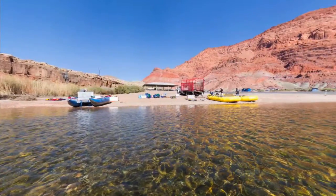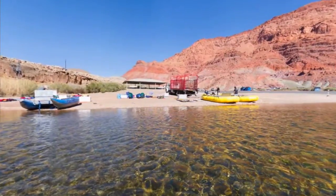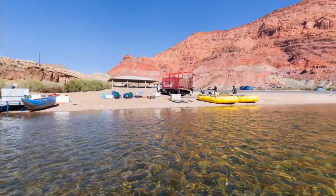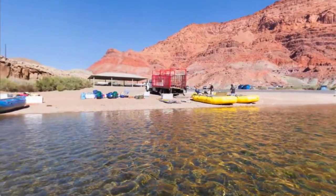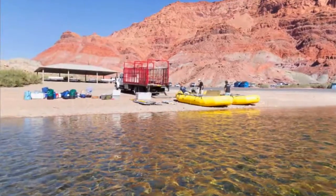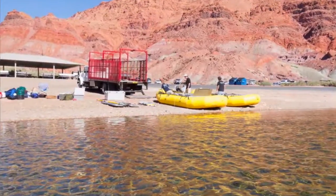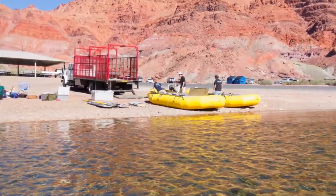Building the boats includes putting air in rubber rafts, ensuring the oars and a spare are safely attached to the boat, and mandatory first aid kits are available. Coolers of refrigerated food, waterproof boxes of dry food, and dry bags of personal belongings and gear are all securely strapped to the boats.